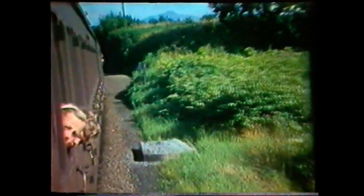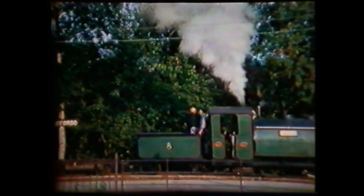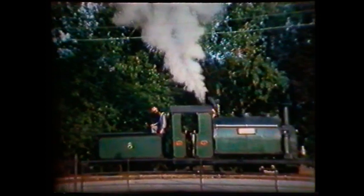We can stop off here to visit the Festiniog Railway and find Prince standing at the station, preparing to leave with a permanent way train towards Tanygrisiau.